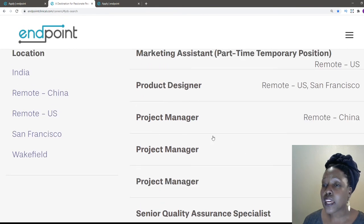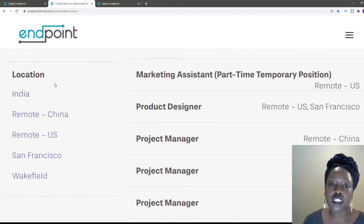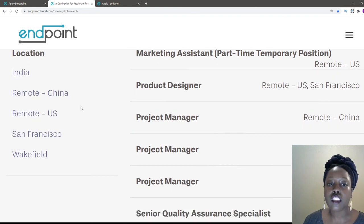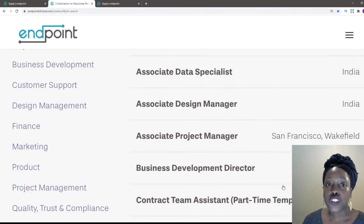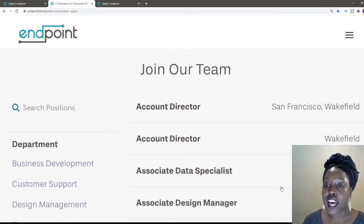And it looks like they may hire internationally as well, because it looks like they have a remote work from home position as a project manager in China. And just over here looking at the locations, it looks like they do hire in other locations, but as far as working from home, they hire remote in China and remote in the United States. So if this looks like a good job lead for you, I encourage you to apply fast, as quick as you can. That's all I have for you today.